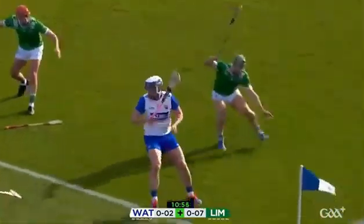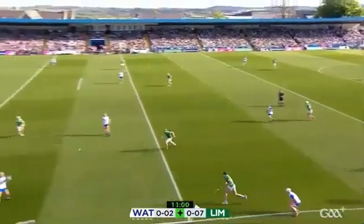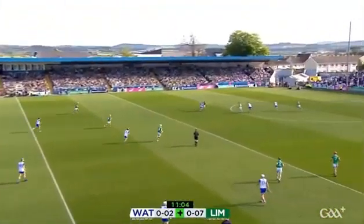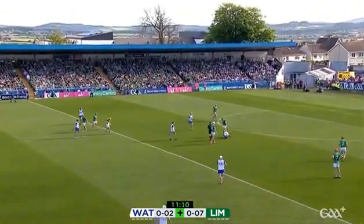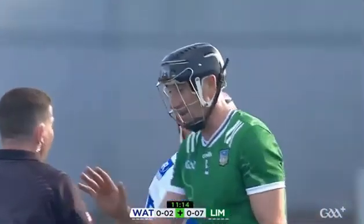Really good fetch by Bennett. Read Billy Nolan's intentions. Looked there like Desi Hutchinson may have been caught late just in front of the linesman. Ball played into the centre. Kevin Mahoney has gone down, and now Waterford will have a free, and it is a yellow card for Diarmuid Burns.